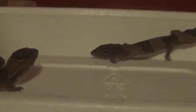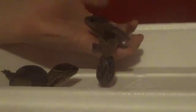Now you never want to use a heat rock for these guys, because when they lay on the heat rock, it can actually burn their bellies, and it can harm them, and it can sometimes actually kill them.